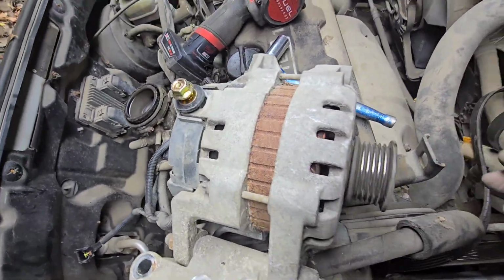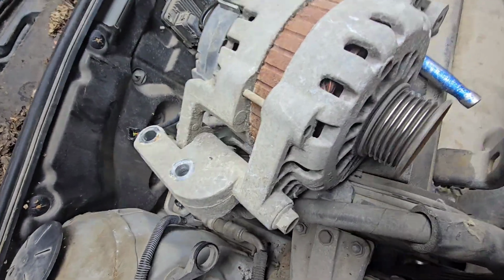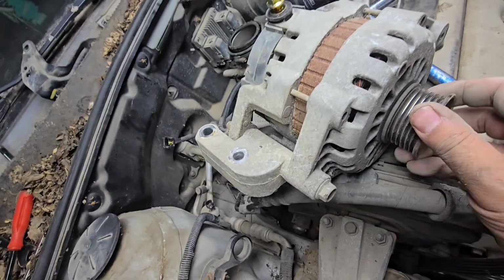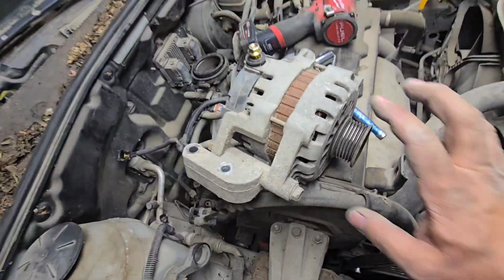Look at that. Look at that. That's the noise that we've been hearing from the beginning. It's just a dirty, bad bearing. That's why we're changing it.